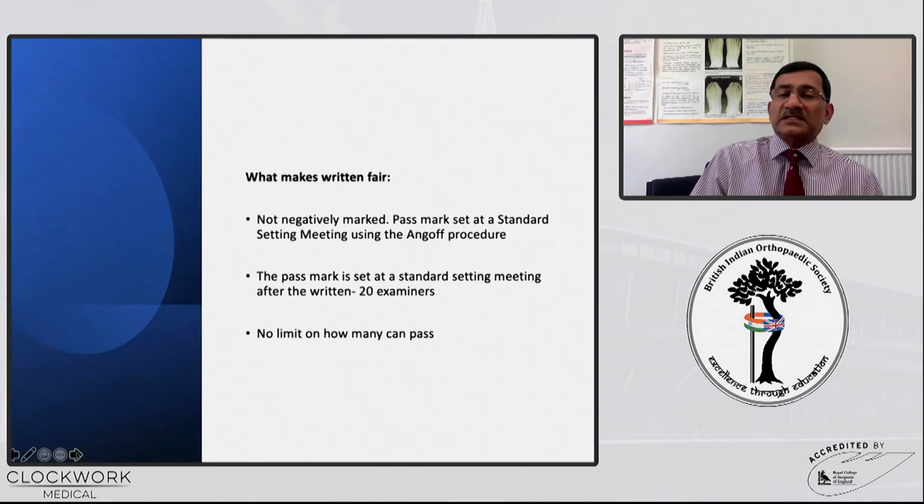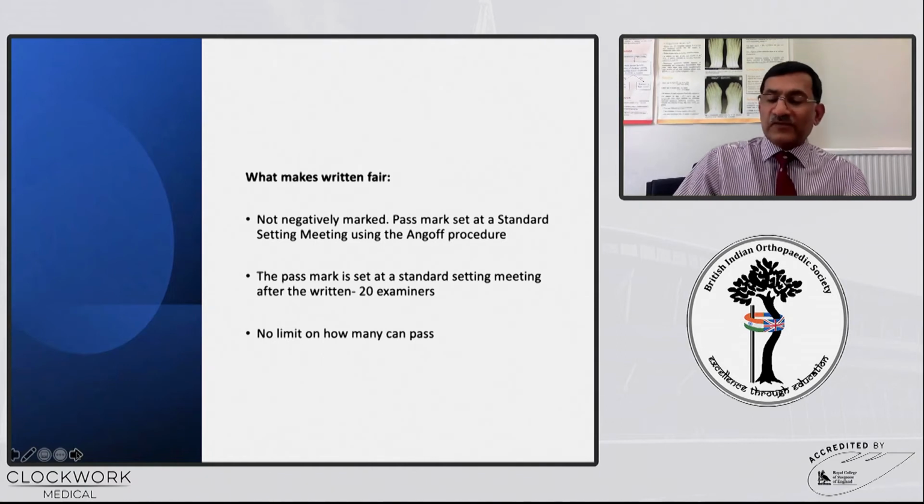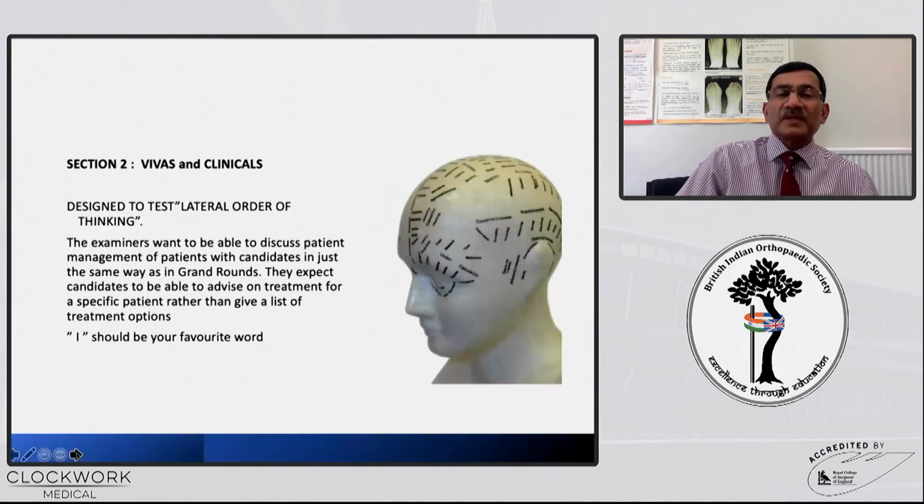The pass mark is set at a standard setting meeting, what's called the modified Angoff procedure, where the examiners have to do the same written paper. This pass mark is therefore set after the standard setting meeting of about 20 examiners. And therefore, there's no limit on how many can pass. There will be a percentage score cutoff, and whoever is below that line will fail.